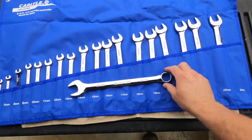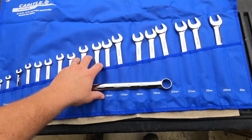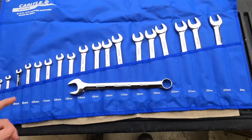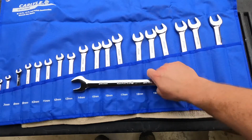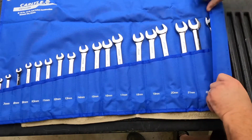This is the set that I chose. This is what I wanted. Now, am I going to be done with the wrenches? No, I'm not. Because I will be buying smaller wrenches, meaning shorter. And then I will be buying longer wrenches also for more leverage. Anyways, let me go ahead and get this rolled up.